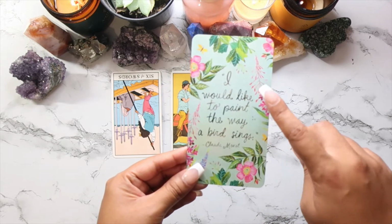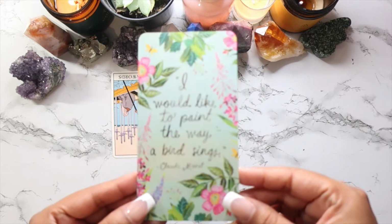And then the back of this card says, I would like to, here, let's bring it closer.